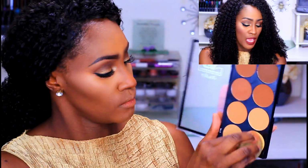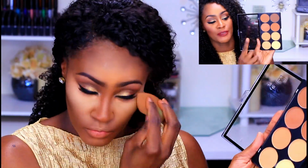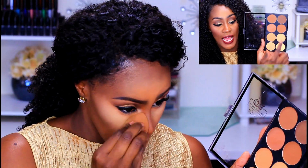Then you jump into the powders, and the powders are very interesting because when I was not quite sure about the creams, adding the powder really brought it all together. It really did. So I wouldn't recommend one without the other. So these are the creams, and these are the powders, and as you can see, once again, they have a nice range of browns for medium to dark skin, which I really like. They have a banana color here, and then nice set-under-the-eye looks.